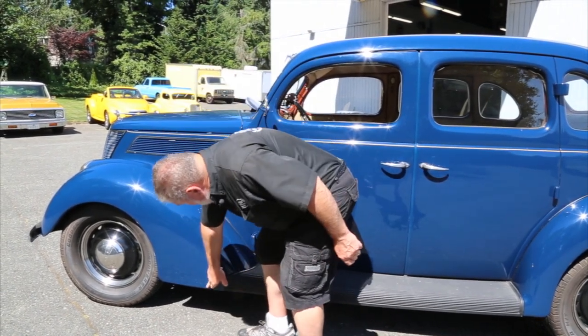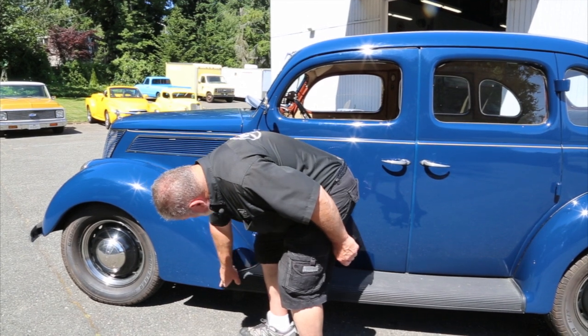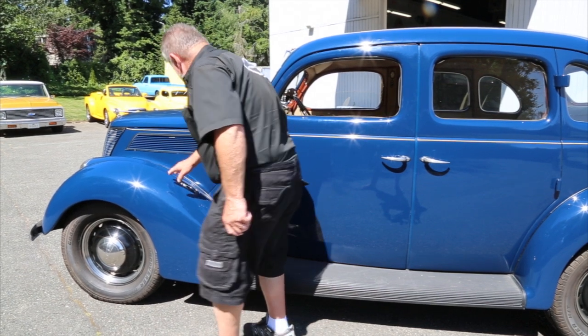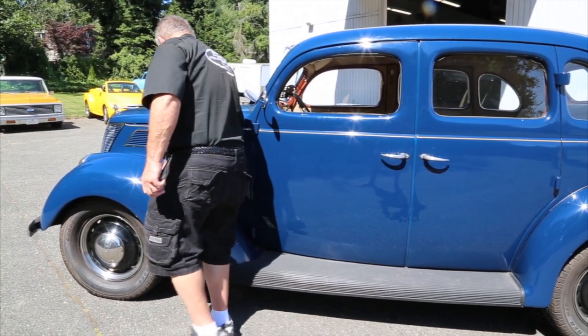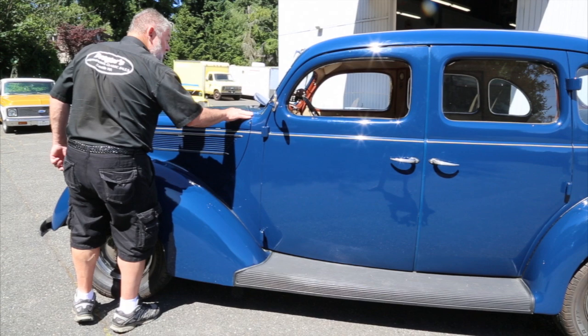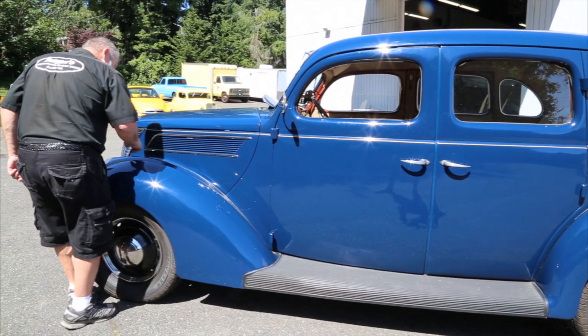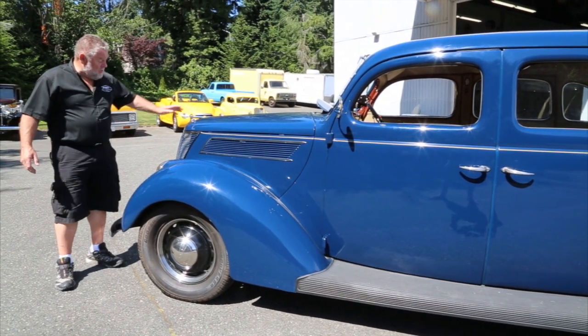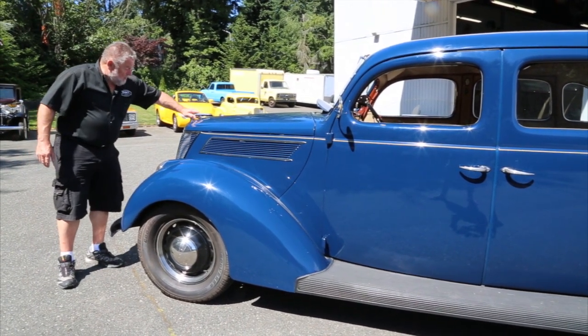Everything else, oh, there's a scratch in the paint right there. There's another little mar on the paint. There's a chip in the paint. I mean, there's nothing giant. It's not a show quality paint job, but it looks really good. We haven't done anything to it. We have not waxed it or anything. This is just the way this came in.